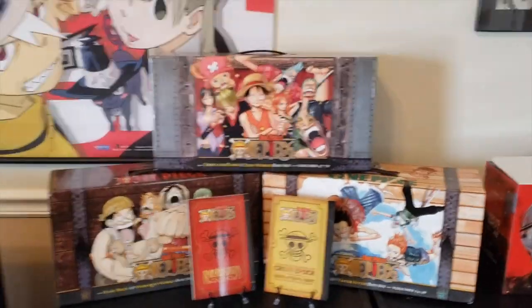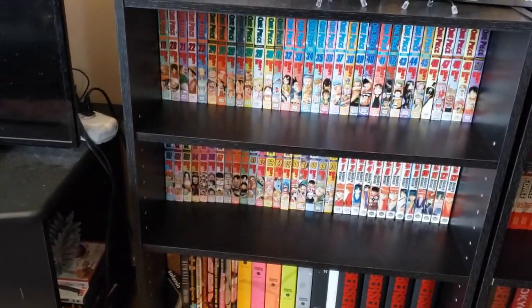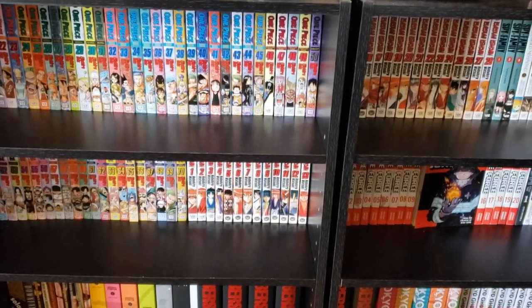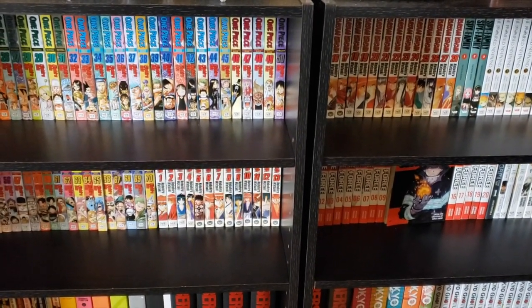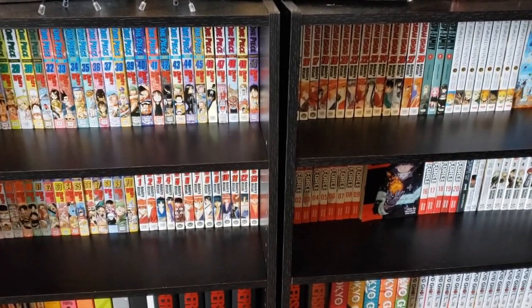All right, here's the One Piece box sets, all kind of in the little pyramid here. And then One Piece going up to volume 70. And then we have Rurouni Kenshin, volumes 1 to 28. I have not read this yet, but I picked it up because the price was just really great, and I knew it was something I was going to want to read eventually.